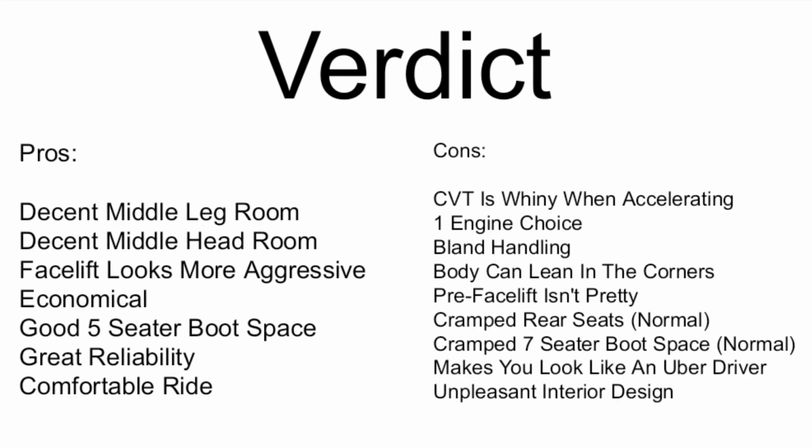So what is the verdict? The verdict is that it has decent middle legroom. It also has decent middle headroom. I'm about to become a rapper now. The facelift does look more aggressive, but you know, still not the best looking car. It is economical because of the hybrid system. It's not going to be the most economical thing in the world. I'm pretty sure there's something else that's going to be more economical. However, it's still very economical, so don't let the fact that it's not the most economical put you off.